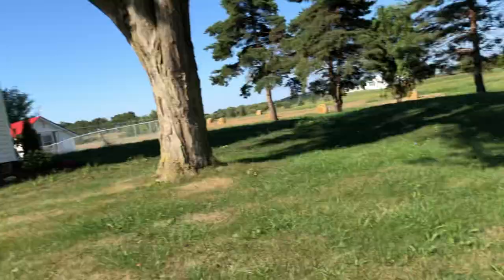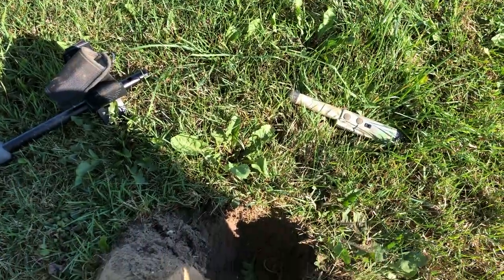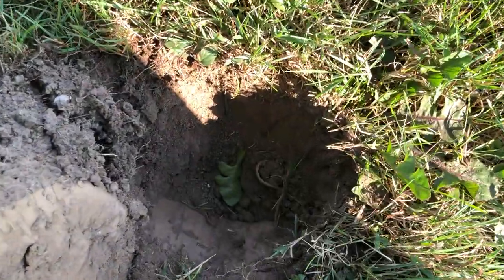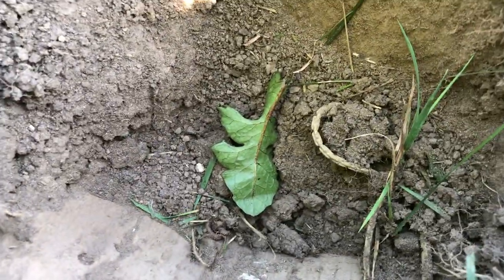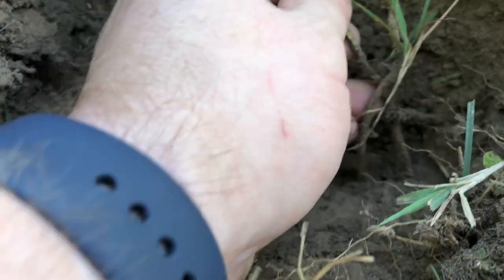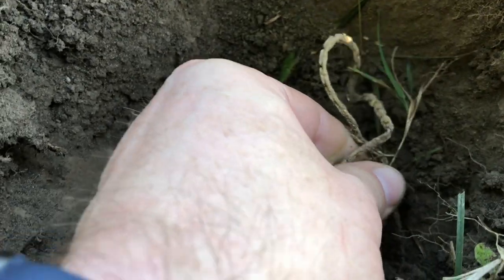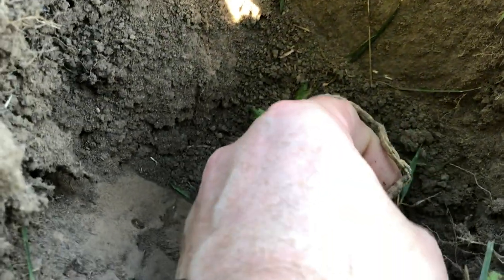Still working on this front yard. I'm hitting things left and right, all good signals, so it's taking me a lot longer than I thought it would. And look at this. Look at this. What is this? I think we've got a necklace. And it's gold. Oh, shit.